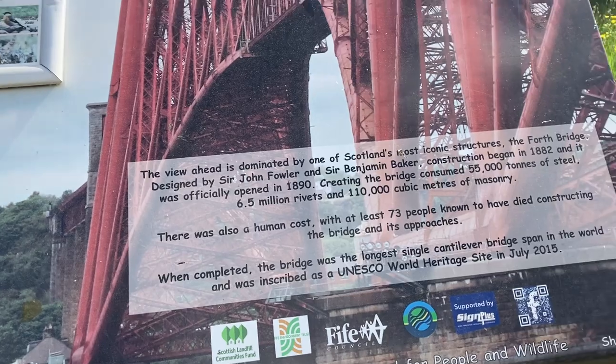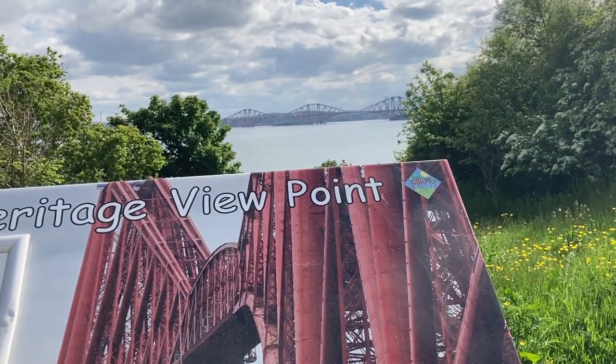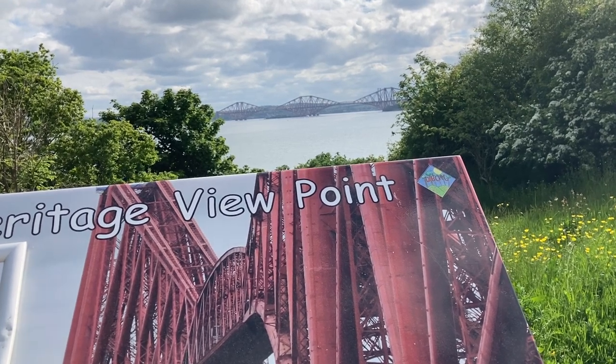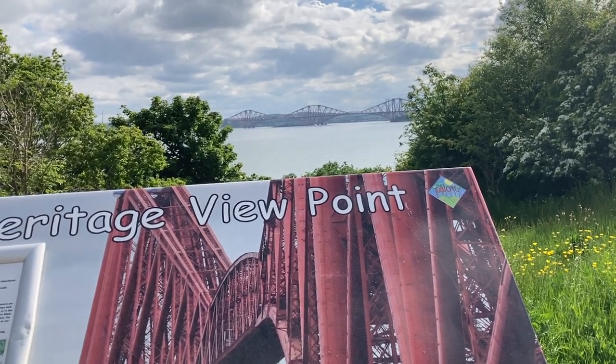Yeah, so the Forth Rail Bridge, which is the one just ahead of me, is a UNESCO World Heritage Site, and it was granted that status back in 2015.